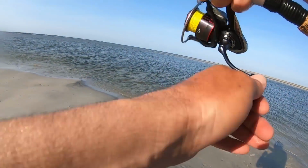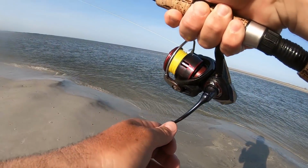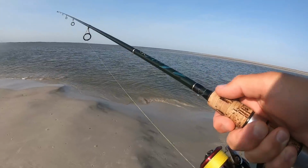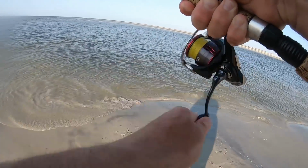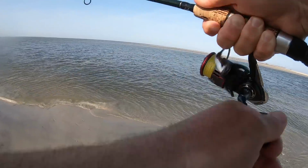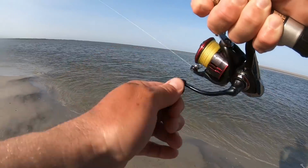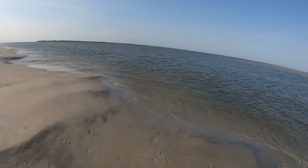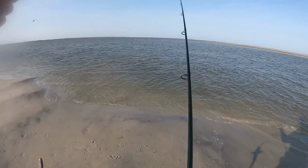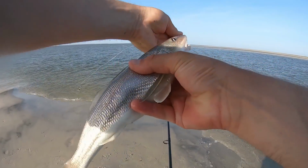We're on. Yes. Oh no. Oh man, I gotta check it. Oh no, is she there? Oh, she is there. Let's see what we got. Last fish of the day, and it is a target species. It's a whiting. Yes, dude. That's what I'm talking about. That's what I was wanting to catch out here.